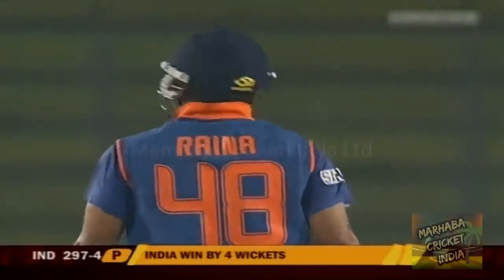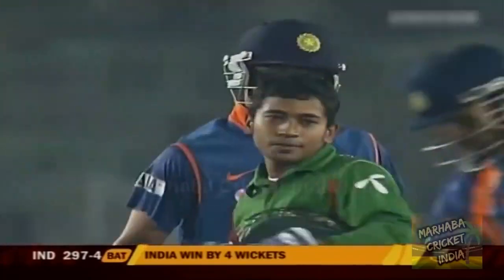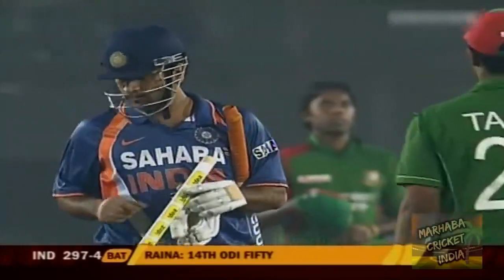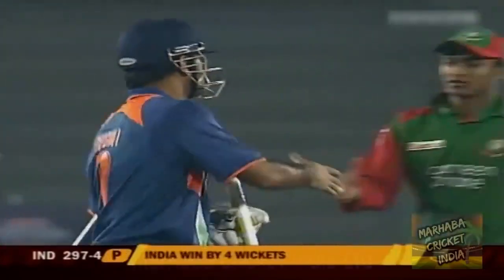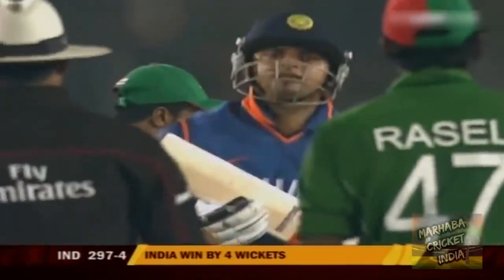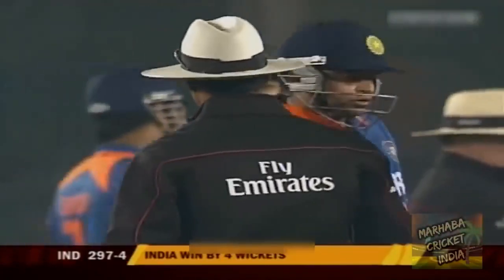Raina now goes inside out. A victory for India. In the end, they win by four wickets with more than two overs to spare. Raina also picks up his 50. 51 not out for Suresh Raina, just 43 balls, five fours and one six. And this partnership worth 94 to seal the match for India.